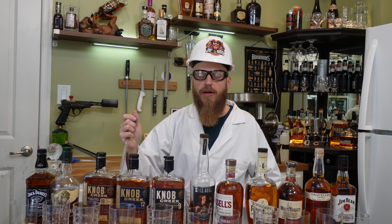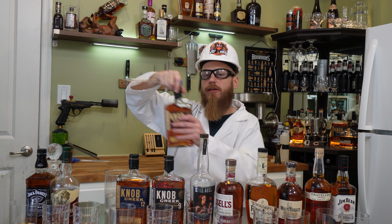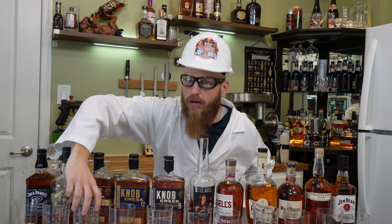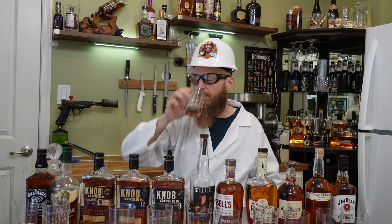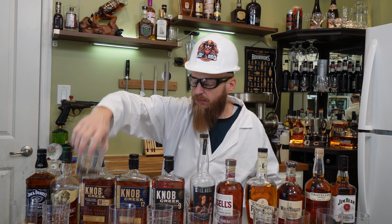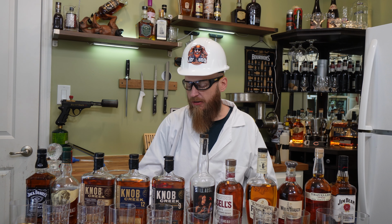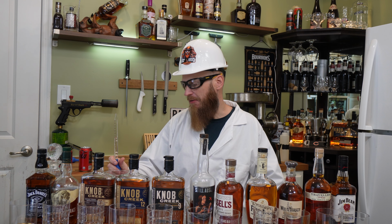Not good. Next we're going to see if a $150 bottle of whiskey makes a better whiskey and Coke with some Knob Creek 18-year. Let's give Knob Creek 18 a swirl. Give this a shot. Very fruity. Yeah, it doesn't really mix that well. By far better than the Buffalo Trace, but still I would prefer a Jack and Coke over a Knob Creek 18 and Coke.